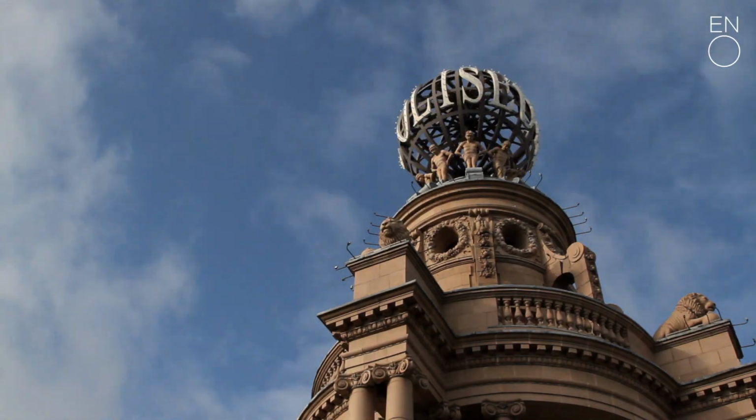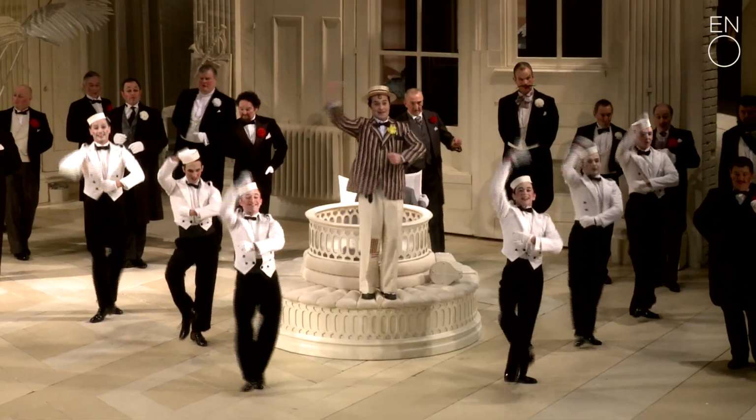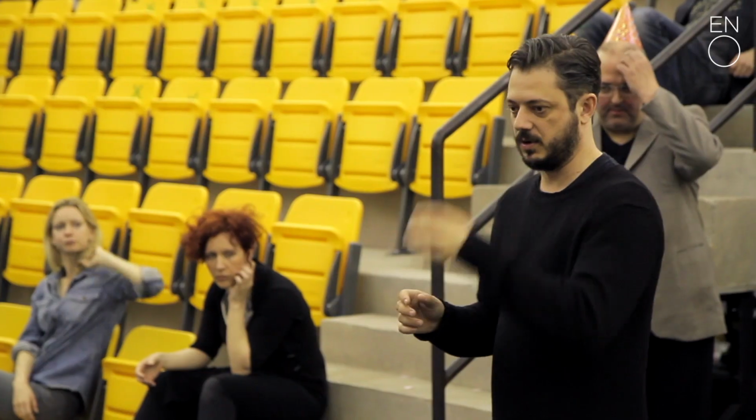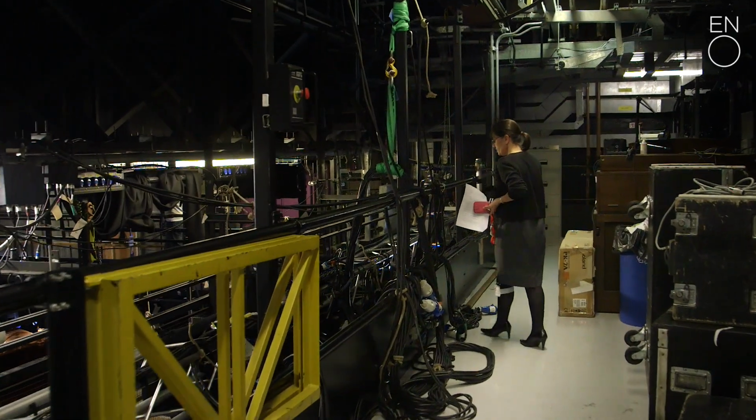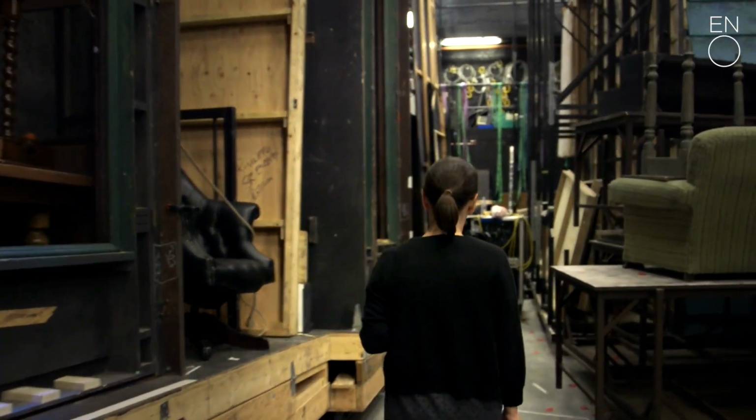When we decide to do a new production, the artistic director chooses the opera, the piece of repertoire. And then he appoints a director for the project. And then the next step is to appoint a producer, which is what I am, and I will see the whole process through from the beginning of planning through to the first night. And it's all like a big jigsaw puzzle. It's a big, complex crossword sometimes too.